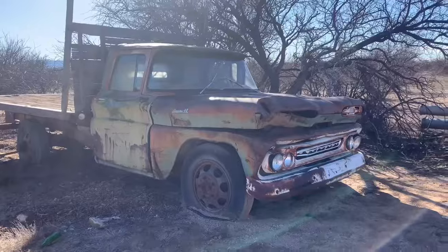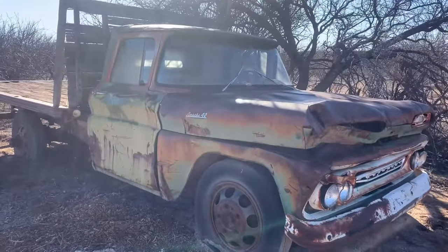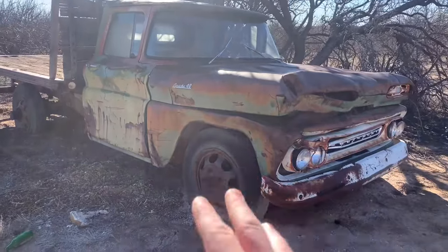Today we are in the high desert of Benson, Arizona on a ranch because we've located a 1961 Chevy Apache 40, I think. Yeah, Apache 40. This was an old ranch truck that has been parked in the same spot since 1987, 1988. So let's do a quick walk around and I'll tell you a little bit about the story of this truck before we open her up and dig into it.